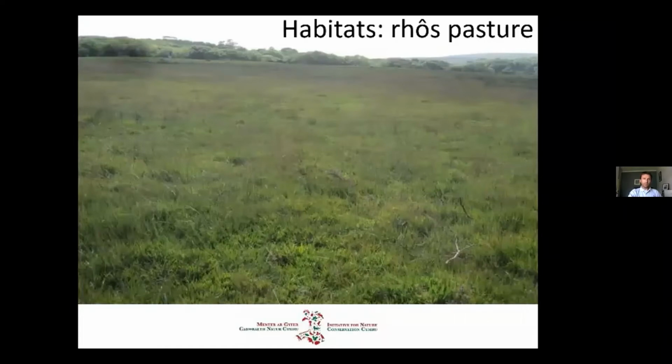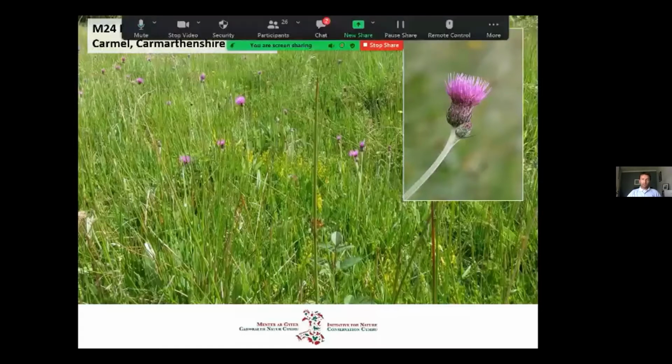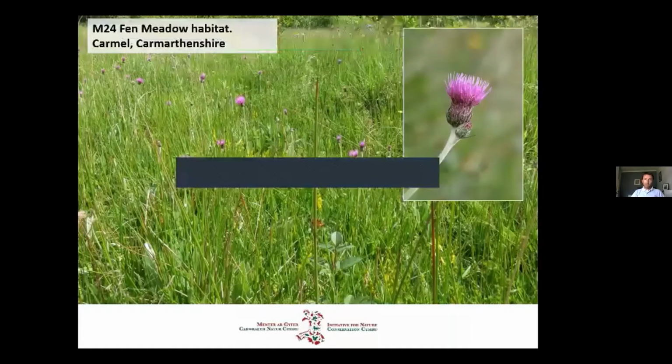So another habitat in Wales that they use, in the National Vegetation Classification, is M24, which is a fen meadow habitat, which is a mixture of the purple moorgrass, Molinia, which is a big feature of the Ross pasture as well, and the meadow thistle, which is the inset picture there, and you can see them scattered about in the picture at the back there. And Carmarthenshire is a particularly good area for this habitat, and indeed Marsh Fritillaries.